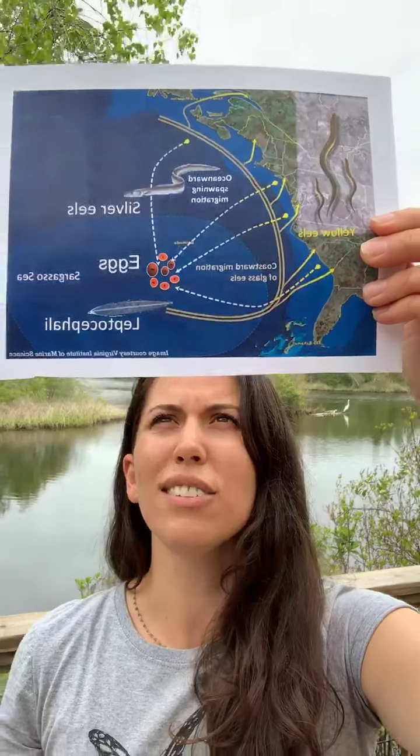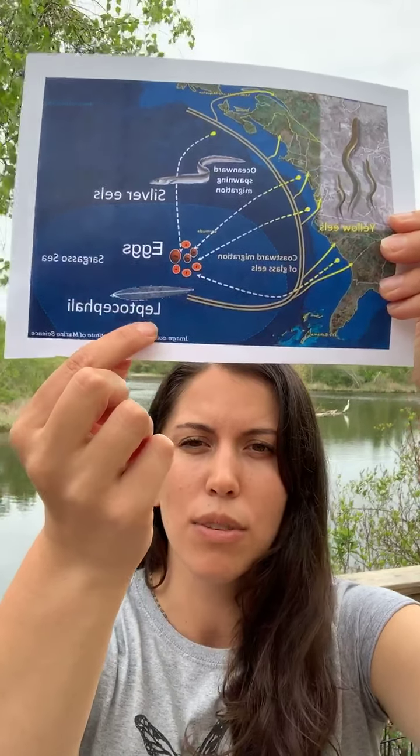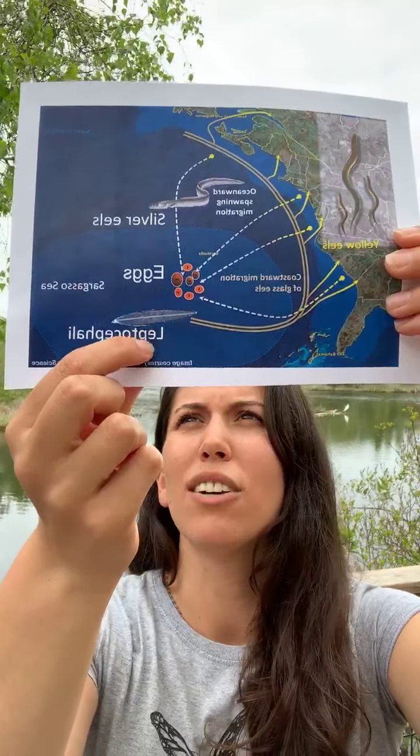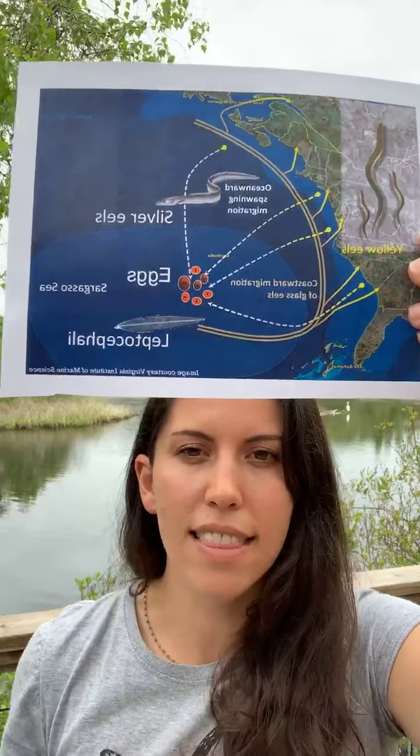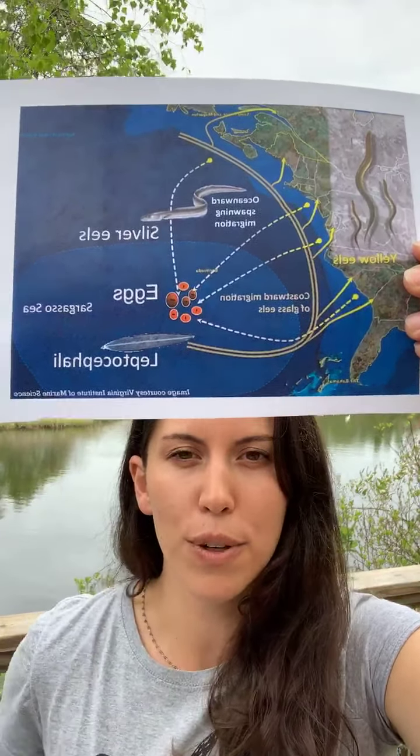So when they're laid, they'll hatch into these little see-through hatchlings that are called leptocephali, and they're willow-shaped leaves that are transparent. They float for around a year on the Gulf Stream until they make it as glass eels to the Atlantic coast. So when they're glass eels, they're around 2 to 3 inches. They start to develop their fins and they start to develop their shape.